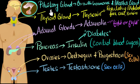It's called so because it's the pituitary that actually controls the secretions of all the other endocrine glands. For example, if the thyroid gland has to secrete thyroxine, it's the pituitary that sends a hormone to the thyroid to do that. And then the thyroid will start sending thyroxine. Similarly, it's the pituitary that will maybe send a hormone to the pancreas that will trigger the pancreas to send insulin. So it's the pituitary gland that controls the secretions of all the other endocrine glands. That's why it's called the master gland. So that's pretty much it.